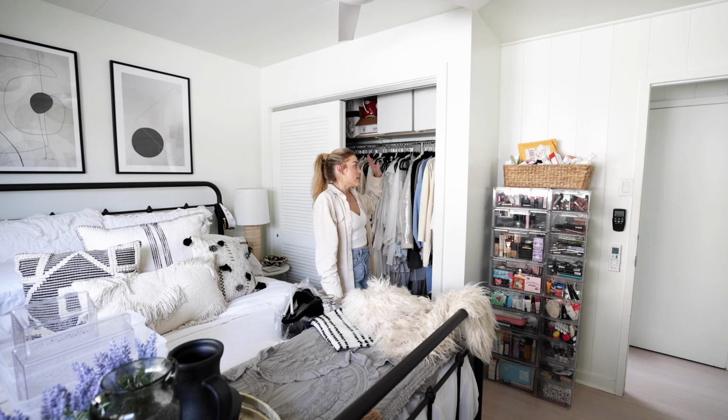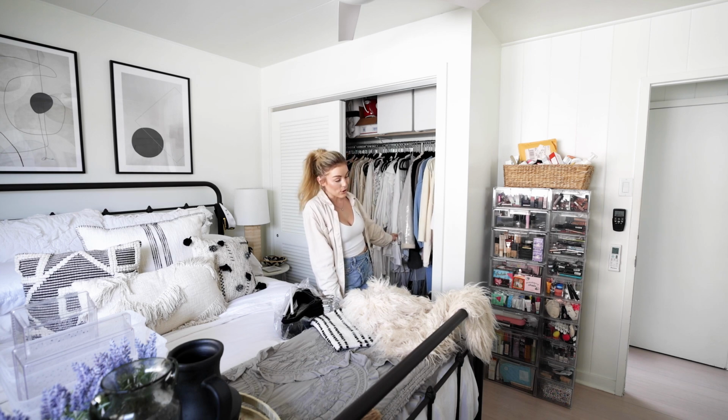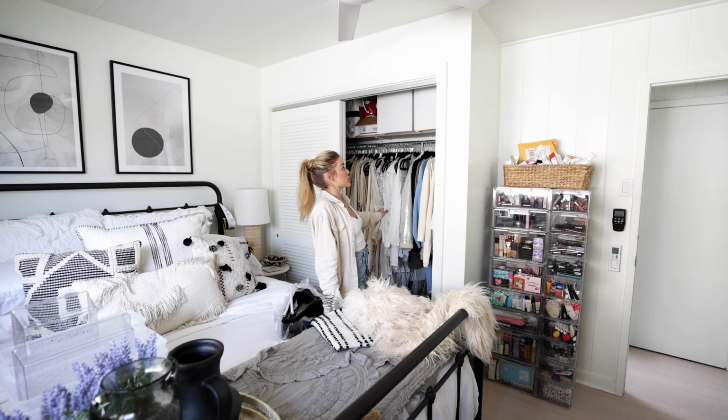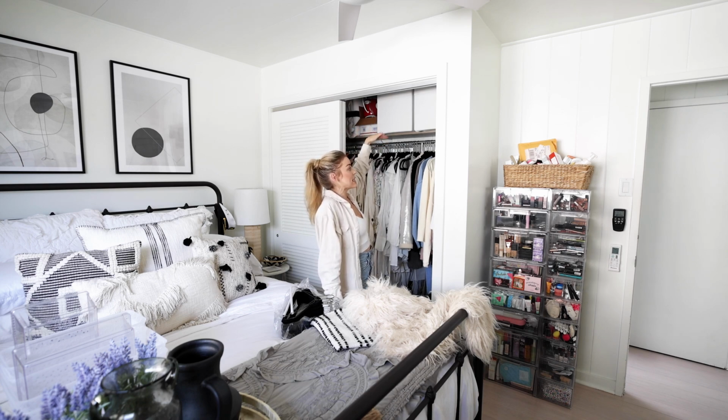So now I'm going to go through my guest room closet, which is my closet pretty much. This is where I keep all of my hanging clothes, like dresses, skirts, pants, jumpsuits, anything like that. And up top is pretty much all storage. Now, we recently added this shelf.